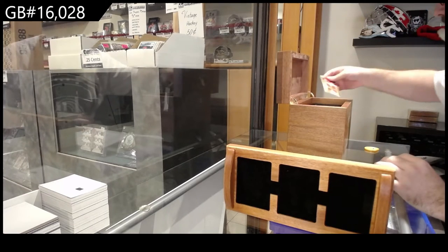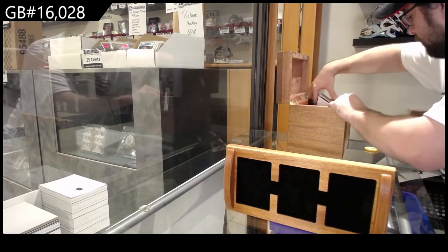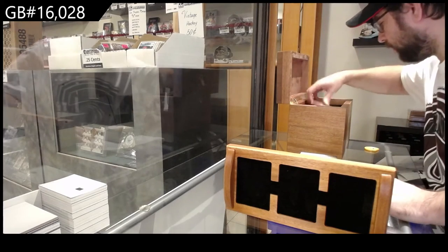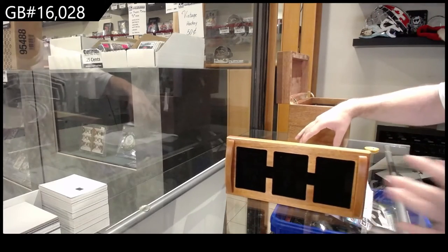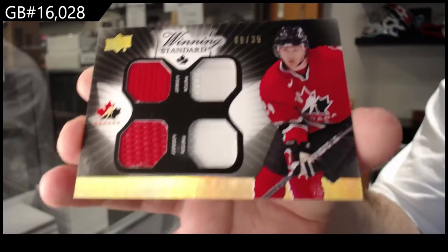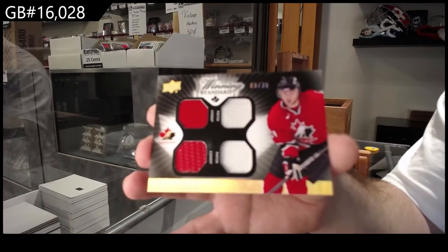Jersey. It's a Perry jersey on the top. That's unique. Put the Perry there. Alright, let's get started. Here we go. Number to 35, dual jersey, dual patch. Corey Perry. We're starting with the Perry. Dual jersey, dual patch, Corey Perry.